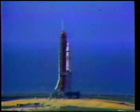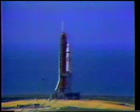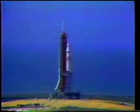Approaching the 30-second mark in our countdown, water pouring onto the flame deflector, now coming onto the deck of the mobile launcher. Everything proceeding smoothly. We'll get a guidance release at the 17-second mark. 20 seconds. The engine sequence starts at 3.1 seconds in the countdown. We'll hold down till thrust builds up. 11. Engine ready light on.